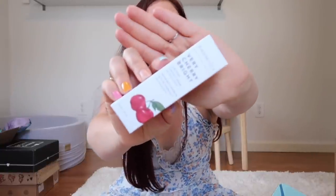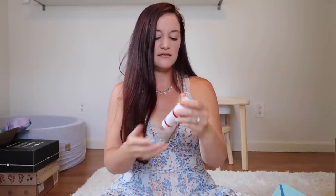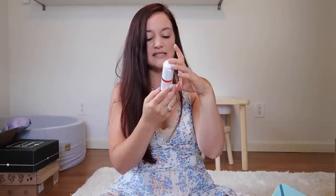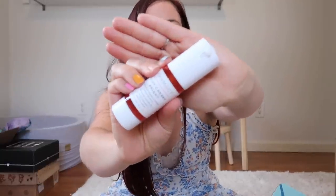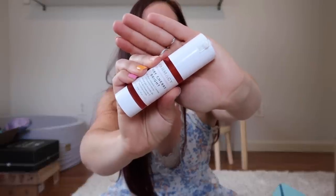And this is a serum, I believe, made exclusively for Popsugar. Let's open it up, see exactly what it is. Yes, it is a serum, 15% clean vitamin C serum. I like the whole entire see-through look of this, very summery. And I like that it is cherry scented.